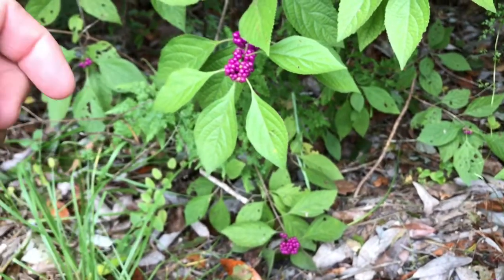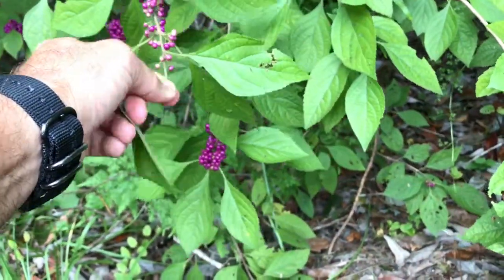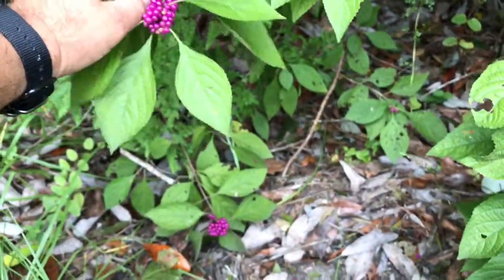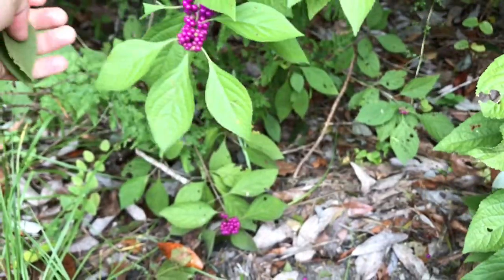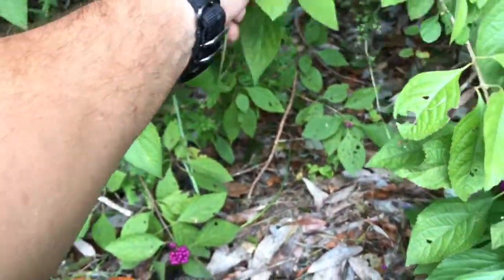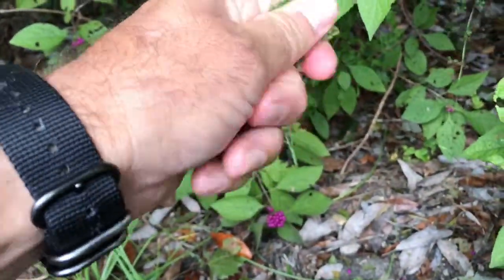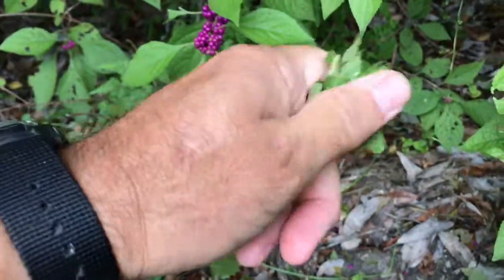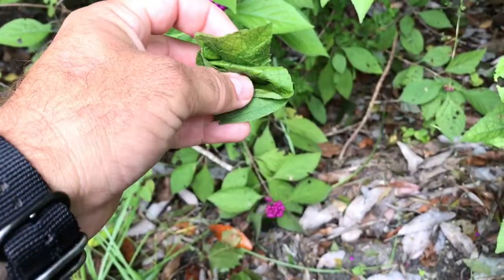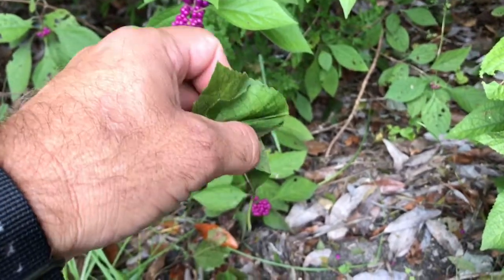The thing I was talking about is insect repellent. Easy to use. A couple of different ways to use it. Quickest, easiest, just pick you off a handful of leaves, crush them. Use that to just rub it right on your skin, right in any bare areas. Now this stuff, it's very effective.